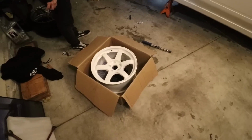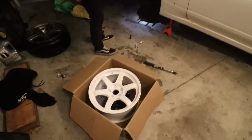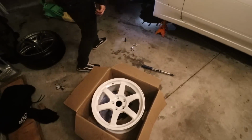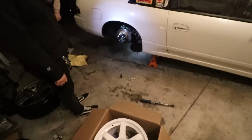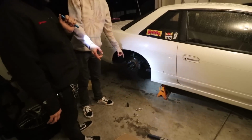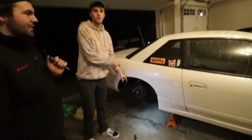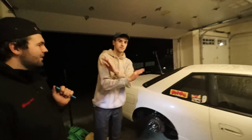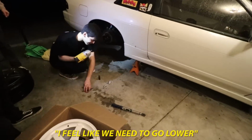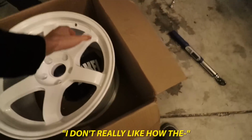We're gonna test fit the brand new OGs onto the S13 before we put tires on them, just to spec out our fitment. This will be the first time I see the white on white combo together. If the car is higher than it is now during this test fit, jack it up. This is the correct height. Actually, it's not. I feel like we need to go lower.